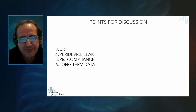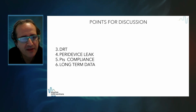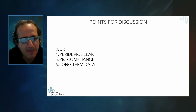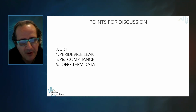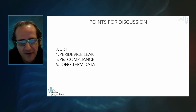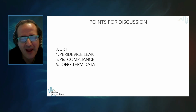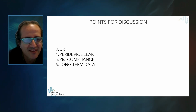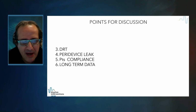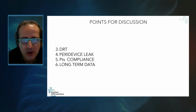So I jump to the conclusion on the left atrial appendage closure part. What happens in patients with a DRT? What happens in patients with a peri-device leak? What happens with patient compliance to medication? What happens with the long-term data on this device? I think that the devices have proven to be non-inferior to warfarin. We have no big trial that has compared the closure device to NOAC. We have smaller trials, but not a big trial. What to do with leaks, what to do with DRT, how to deal with patient compliance. Many points for discussion here. For sure, LA closure devices represent a valid alternative to long-term anticoagulation, and they should be considered. Thank you very much for your attention.